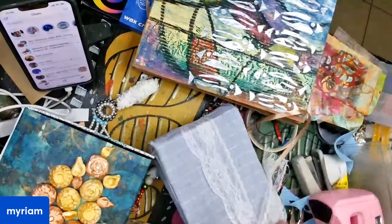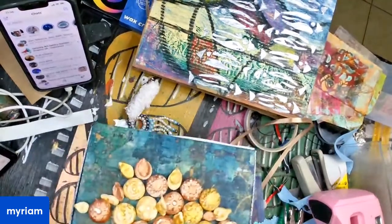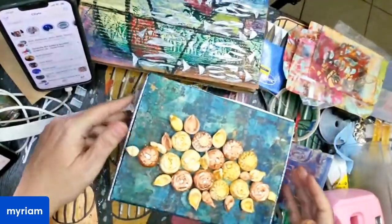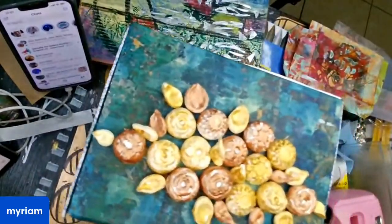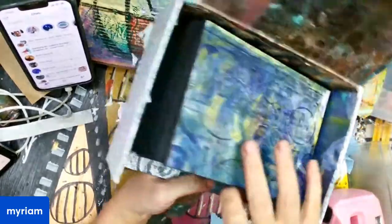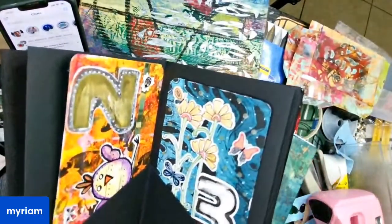This fantasy. Then I did one for my postcard challenge, and it's like that. It's the box. Sorry, I don't know what happened with my camera. This is the box. I did it from scratch, with cardboard, and it's open like that. And inside it has the holder for my postcards. And it's like this. It's accordion.